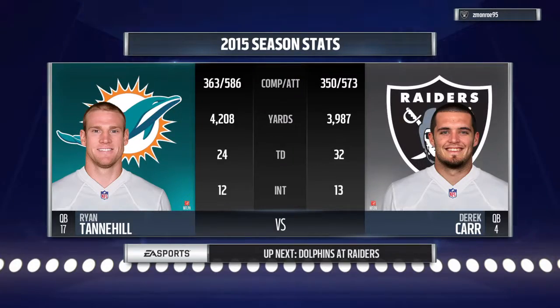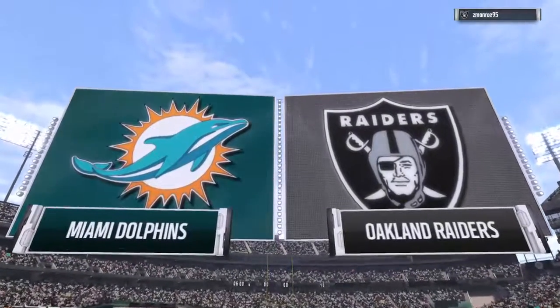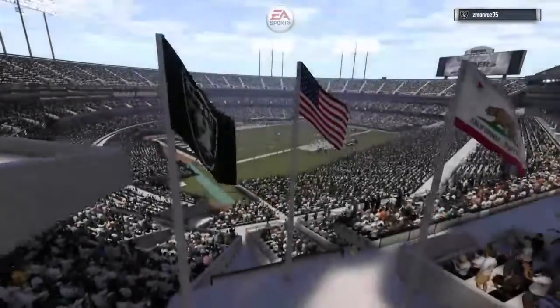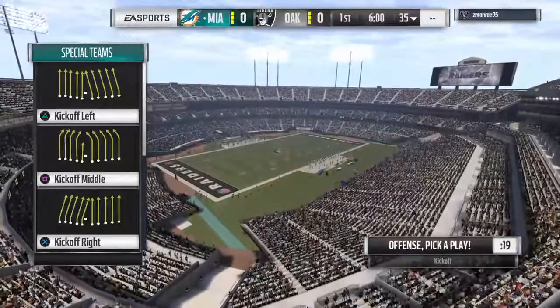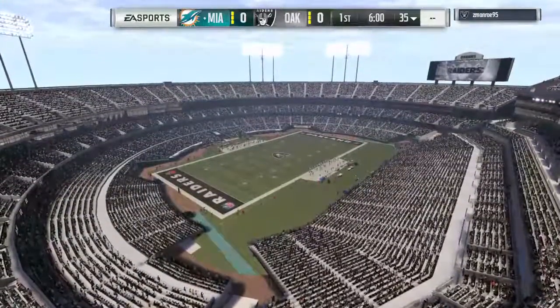NFL on EA Sports. As we head towards kickoff, two quarterbacks will be on the field today trying to push their team to victory. It's the Dolphins going up against the Raiders. With that, we'll get you out to Oakland. So we'll hand it over to our colleagues, Brandon Guyton and Charles Davis. Thank you very much, Larry.